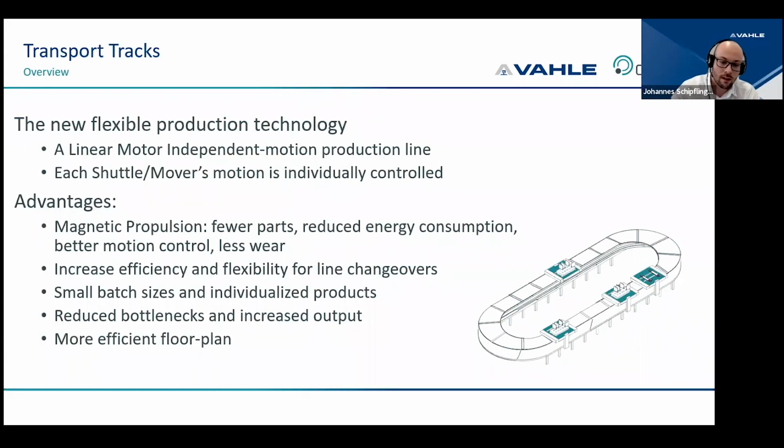So today, as Ohad mentioned, we are talking about flexible production technology and transport tracks. But what exactly do we understand as a transport track? Did you ever hear about maglev or, for example, transfer bit trains? I think so. The connection between them and the flexible transport tracks is the drive technology. They are both driven by a linear motor. At a linear motor, each vehicle, in our case called shuttle or mover, can be controlled individually, and they are driven from the stationary sides. This results in many advantages of this technology.